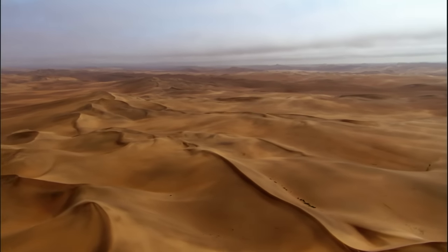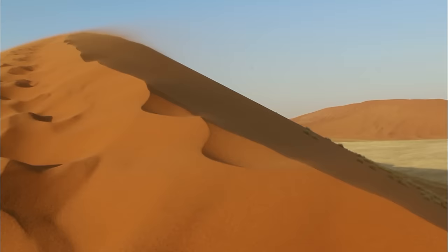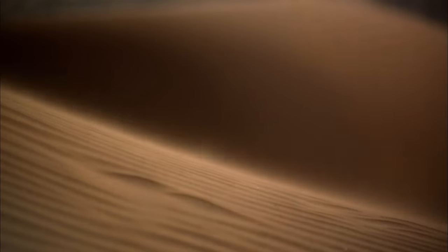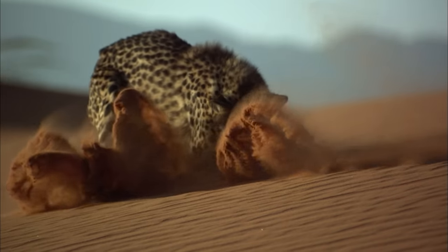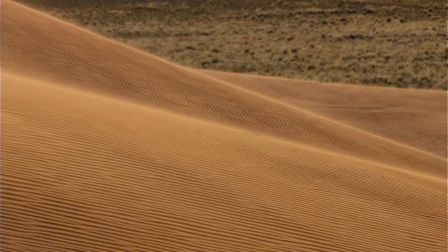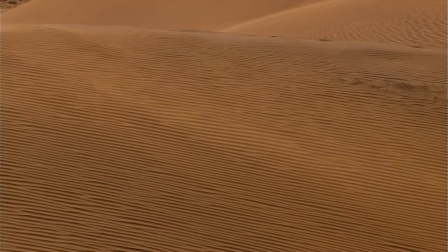In Namibia's ancient desert, temperatures soar to 55 degrees. And yet, unique creatures have conquered these searing dunes. In the wilderness, you're either quick or you're dead. The annual rainfall index is less than an inch. But in reality, it just never rains.